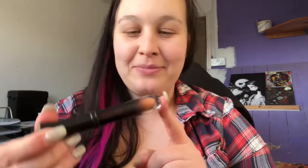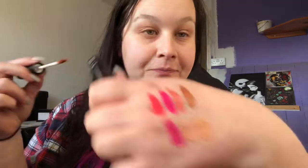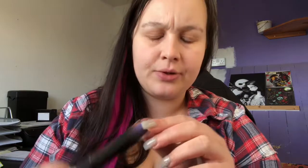Next up is LA Splash, or La Splash as I've heard people calling it. And this is in Honeybee. This was part of my Beauty Bay wish list, and I literally bought it because it was called Honeybee because I love honey and bumblebees. There we go, it's a bit of a darker brown. I haven't actually tried this out yet, so that is why it's in my little for later thing.